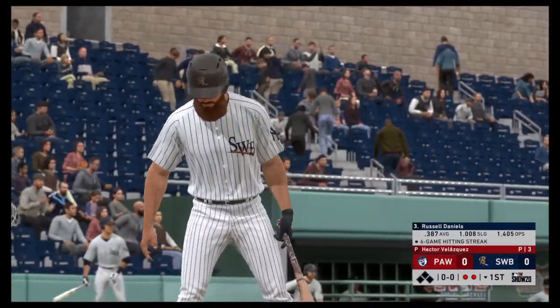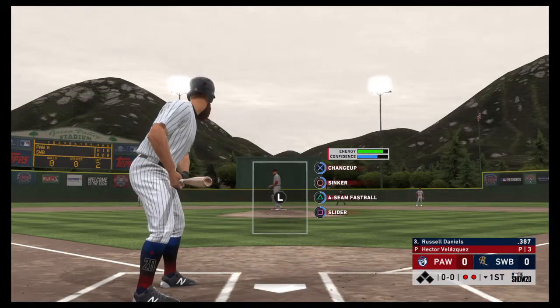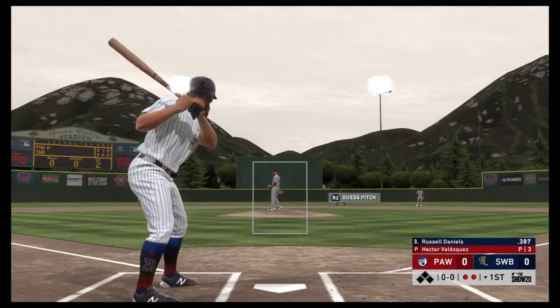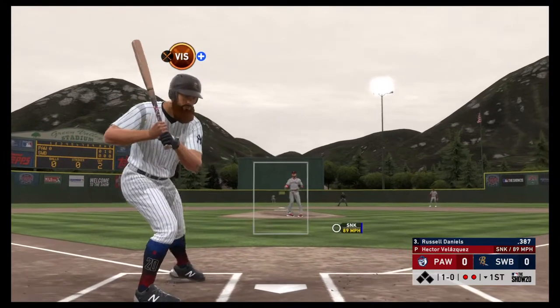So coming to the plate, Russell Daniels. First cuts for him here with the bases open and two away. Here's the pitch. Ball one.